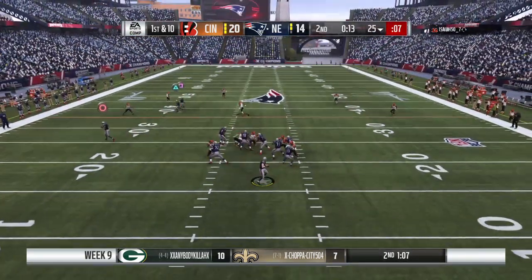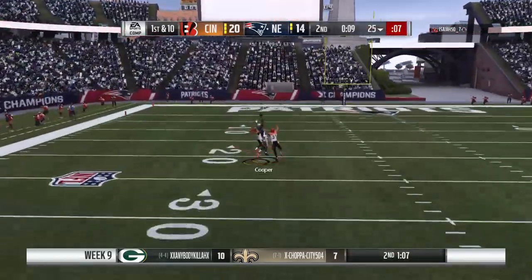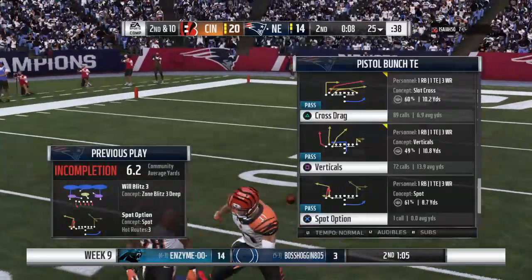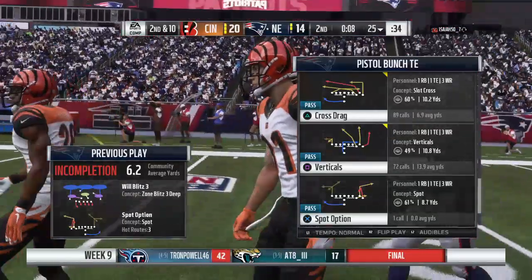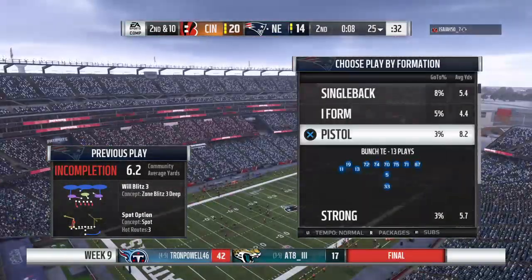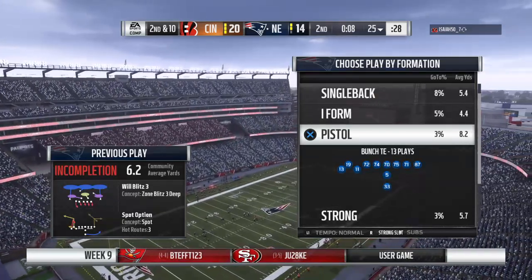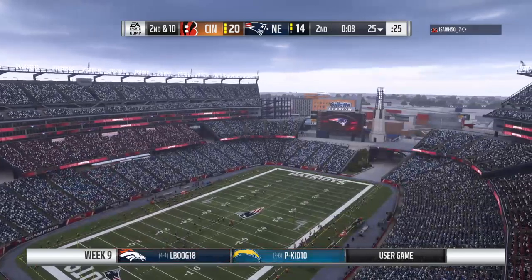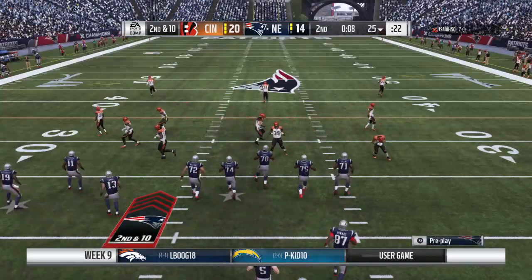They go back to the air here after the INT on the last drive. He's going to rifle one deep left side. Incomplete. And we're down to 8 seconds now. Intended that time for Cooper, and that'll bring up 2nd down. Line of scrimmage, again the 25, 2nd and 10.